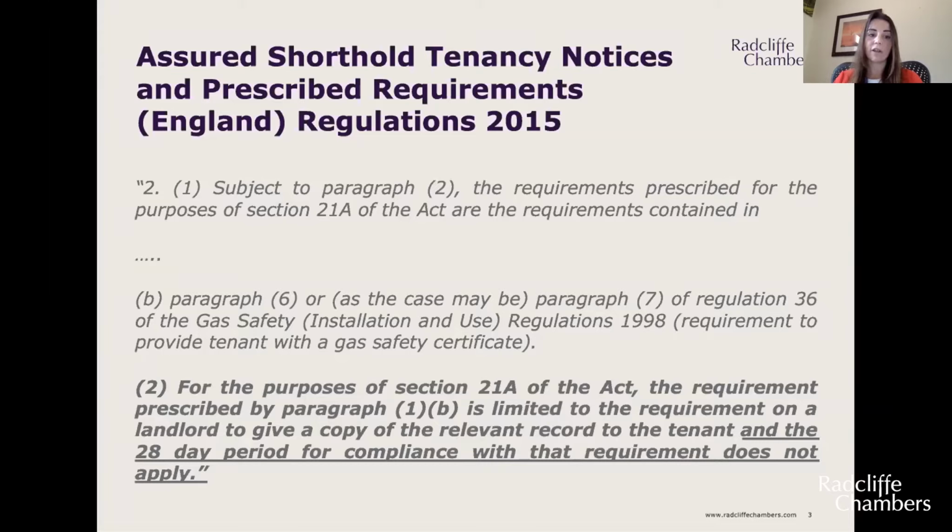Trecarrell also sought to argue that Regulation 2, paragraph 2, actually excluded the requirement in relation to prospective tenants entirely, and so made it essentially not a prescribed requirement. They argued that this was because the phrase limited to the requirement on a landlord to give a copy of the relevant record, and the 28-day period for compliance does not apply, should be read as including only the provision in relation to existing tenants, because in relation to prospective tenants, there was no 28-day period.